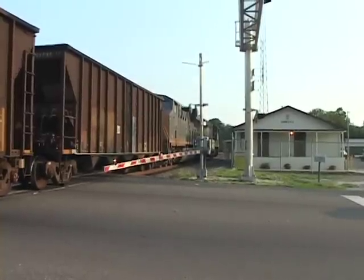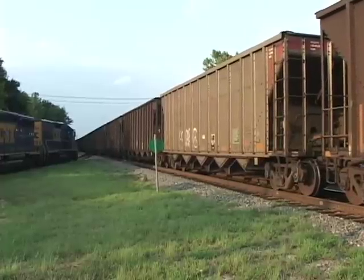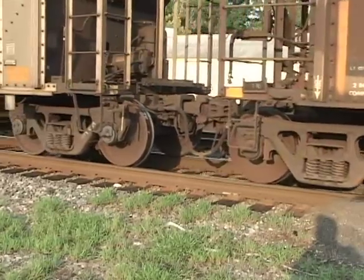A quick stop at the Starke station to pick up a crew member, and off to the 1E sub to Newberry, where a Florida Northern Railroad crew will take it on to the plant.